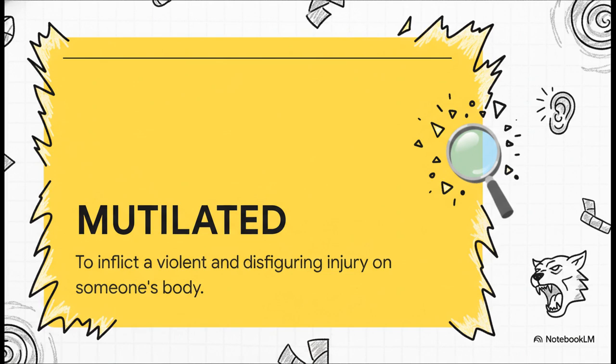This next word, wow, it really drives home just how terrible the attack was. The article said the child's ear was mutilated. This word is even stronger than mauled. It implies a disfiguring injury, where a part of the body is so badly damaged it's almost unrecognizable. It's a very precise word for a very awful situation.